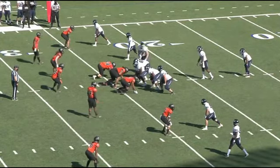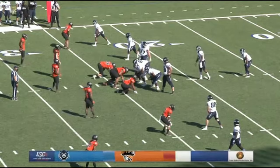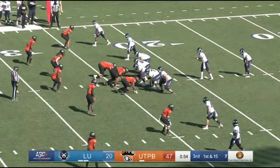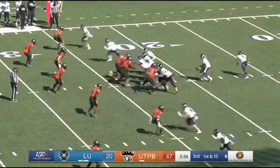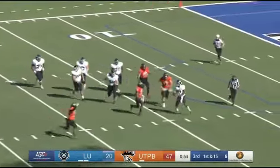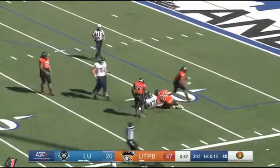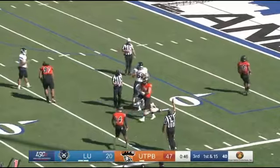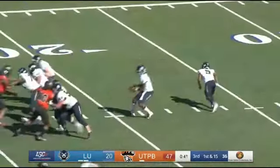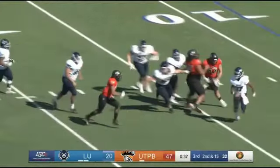This Blue Tiger team has given up 40 points less than they did last week. They lost 87-3. They're losing this one 47-20 to the Falcons, who are back on defense. Here comes a lot of pressure, and they're going to get him. Man, there's a look at all those orange shirts, and we're going to give the tackle there to number 94 for the Falcons. That's Dominique Varela, sophomore.